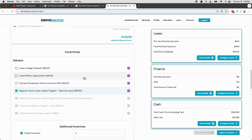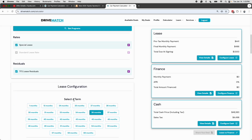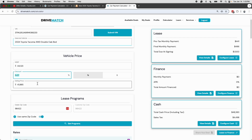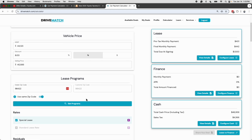Now, the cool thing is, when you shop for cars, dealers don't always tell you all of the incentives or rebates that are available, but you can find them here on Drive Match. On top of that, what you can do is play with a discount. Let's see if you wanted to get aggressive and say, hey, what happens if a dealer actually gives me like an 8% discount? So if I get an 8% discount, keep an eye on this monthly payment, it goes from $486. If I enter 8, it goes to $442. So, ladies and gentlemen, you can see how powerful this tool is.